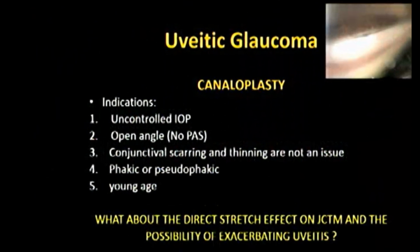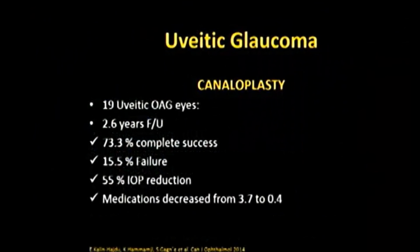It can be done in phakic or pseudophakic eyes and patients of young age group. However, we don't know about the direct stretch effect on the juxtacanalicular trabecular meshwork and the irritation caused by the prolene introduced to the Schlemm canal.